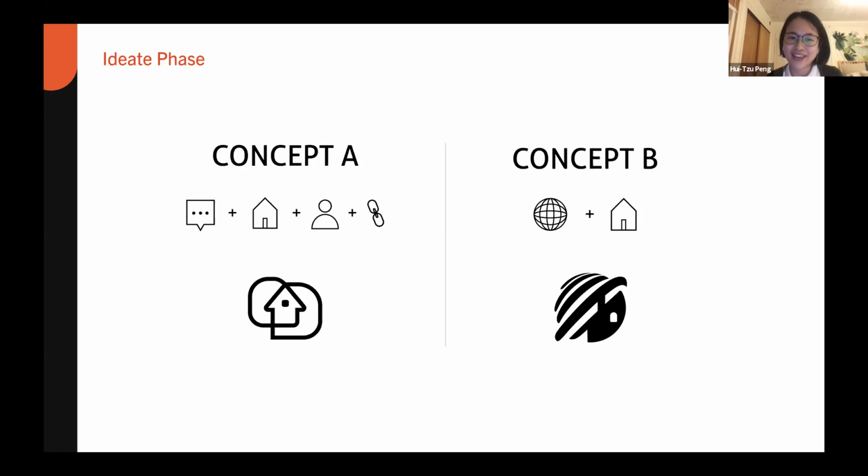We join events and classes. We interact with each other nonstop. We have built strong, energetic connections. All of these make International House so unique. We cannot find another place like this. So concept B is a more literal design. I took the words international and house and put them together.